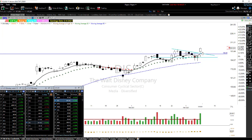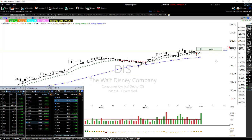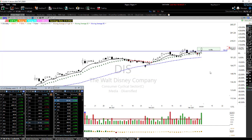Disney, we were in Disney, and I closed Disney. I wanted to protect those profits. I will consider buying Disney back. What's going to happen is a little sideways action here, a little resting, and then look for another buy setup. But Disney does look like it's going higher. It looks nice and strong. If the market gets heavy and a little bit bearish, then it'll even pull something like Disney down. So we'll keep an eye on that.